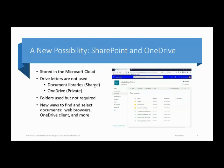So instead of your shared drive on your file server, SharePoint uses something called document libraries. And those can be shared among your team. They also have something called OneDrive, technically called OneDrive for Business, which is where you can store your private documents. You can use folders, but they're not required. We'll talk a little bit about how that looks in a bit. And you've got new ways to find and use your documents. You can use your web browser, you can use the OneDrive client, you can go directly from Microsoft Office. So there are some new ways of getting at this information.